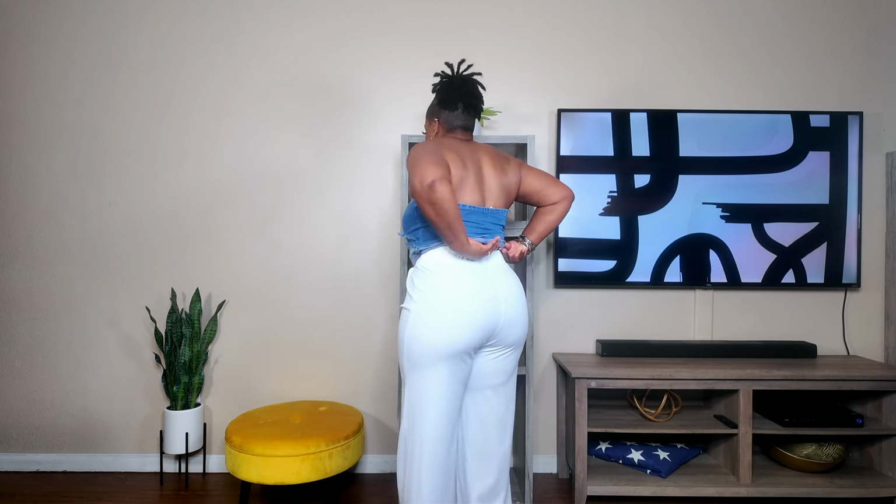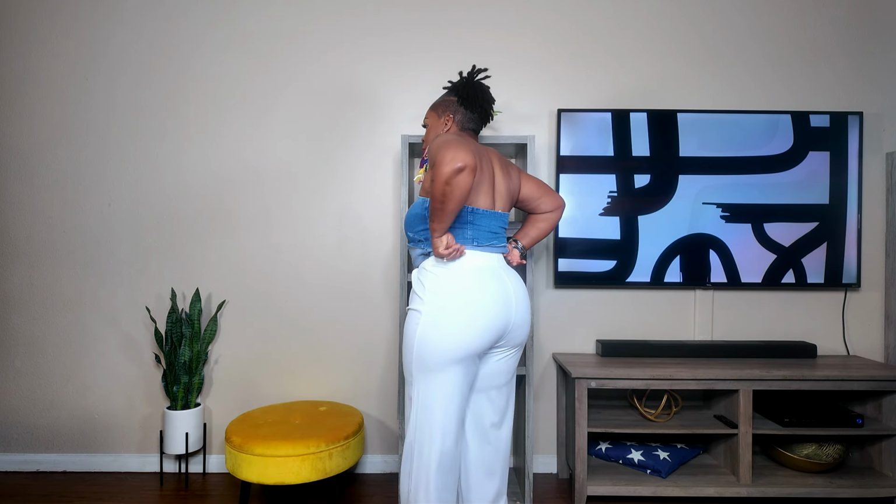Let me show you. And yes, y'all see this? I'm wearing my body shaper because in white, honey, white shows everything. And I was not going to come on this camera without having on some foundation for this. I don't always wear foundation when I do my try-on hauls, but I had to put some on today. These are the trousers. They have the elastic in the waist. I just love these pants. They're super cute.